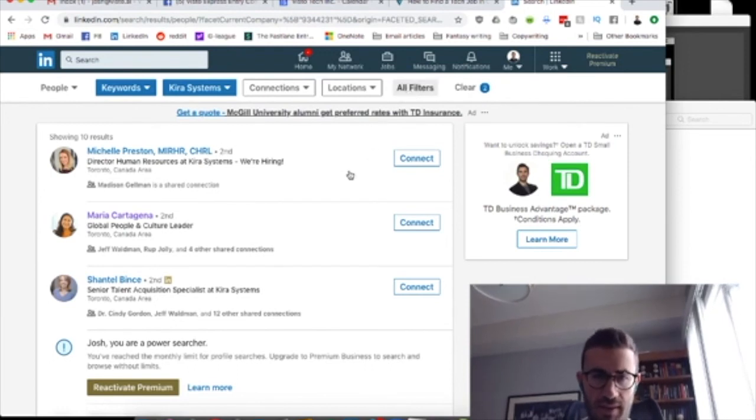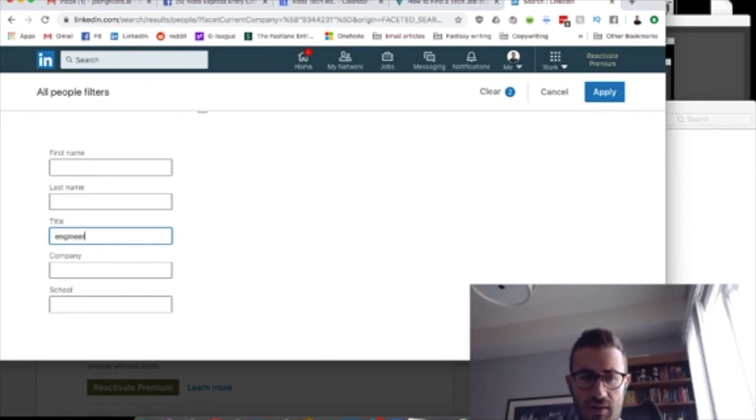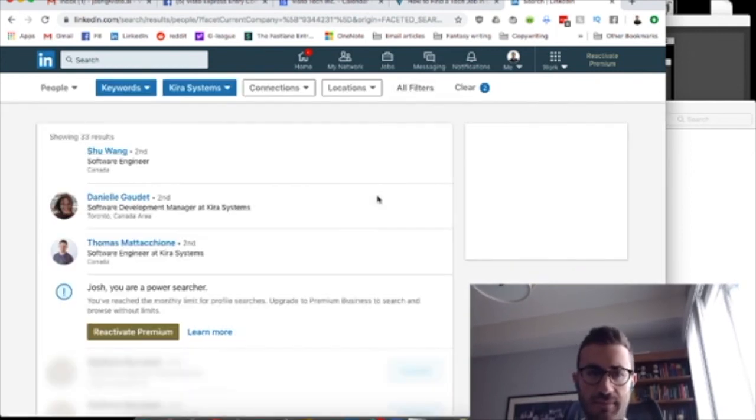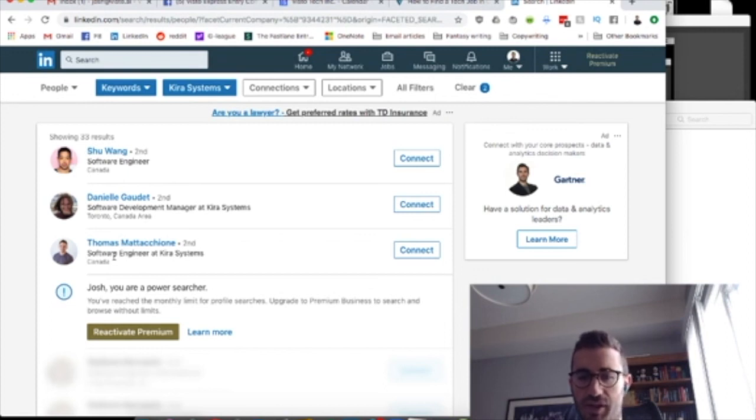The other thing you can do is, instead of targeting the recruitment people, you can type in engineer or software or lead, something like that, and hit apply. And now here's a software engineer, here's a software development manager, here's a software engineer. It depends how many companies you're applying to and how much time you have. If you really like one company, it could be worth reaching out to some of the devs and engineers and just saying, hey, I've applied to your company, I'm really interested, this is why I'd be a good fit, or even just ask, what's it like working there, right? And you can start that personal conversation.